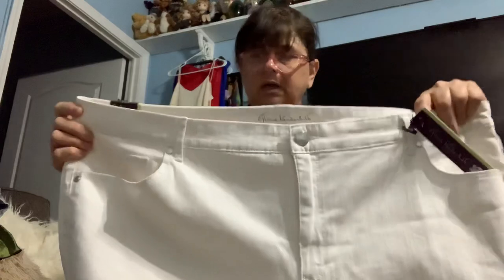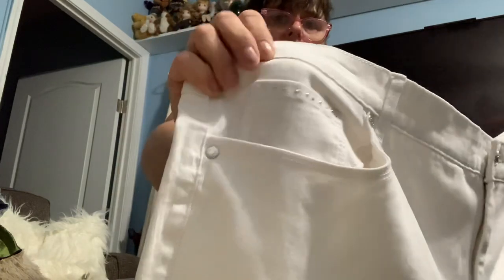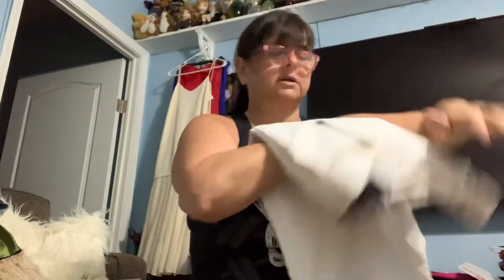Okay, so this is a Gloria Vanderbilt new tag, size 24W. It's the Jordan cut capri mid-rise. Look at the slit. Love attention to details. Got a little embroidery there. And on your fifth pocket up here, it's got little silver 3D dots. Love that. So new tag, Gloria Vanderbilt, size 24W capris.